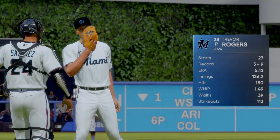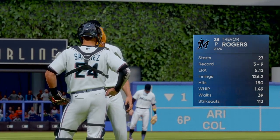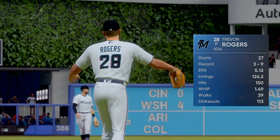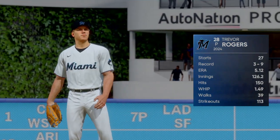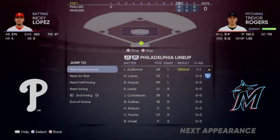Trevor Rogers will be on the mound for the series opener. What do you have for us on him, Danny? Hey, this guy has really struggled coming into this game, right? The league is hitting just under .300 against this guy, and that's something he really needs to improve on. And it'll be interesting to see if that trend continues in this start here.